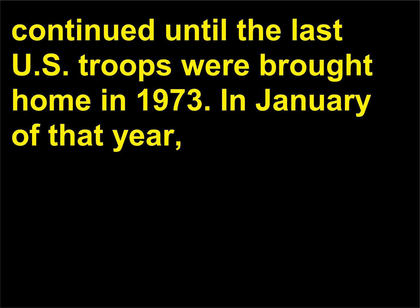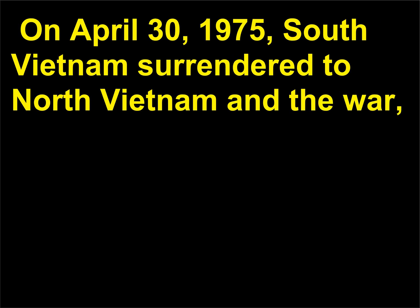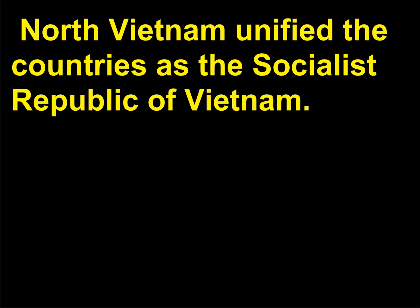In January of that year, the two sides had agreed to a ceasefire, but the fighting broke out again after the American ground troops left. On April 30, 1975, South Vietnam surrendered to North Vietnam and the war, which had lasted nearly 2 decades, ended. North Vietnam unified the countries as the Socialist Republic of Vietnam.